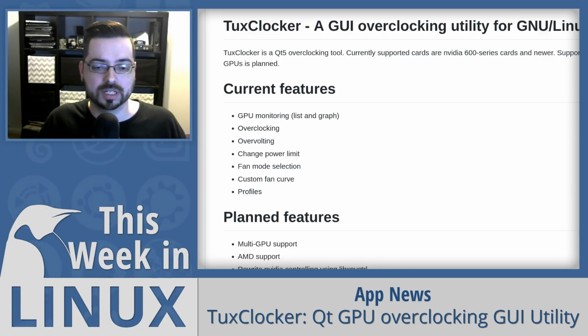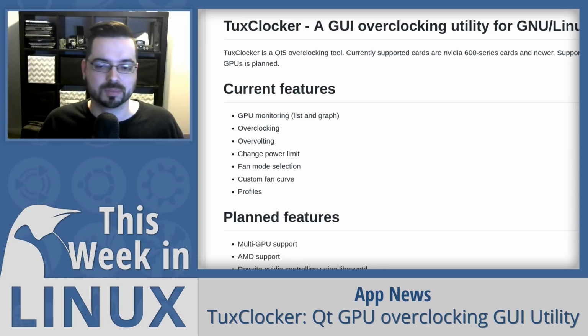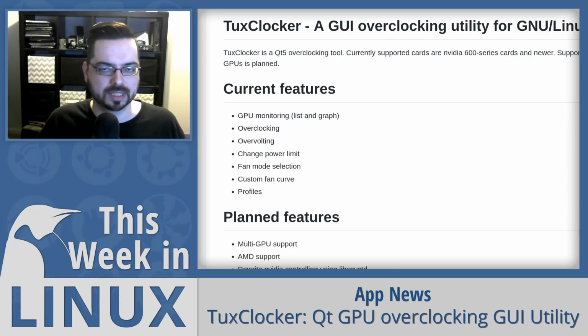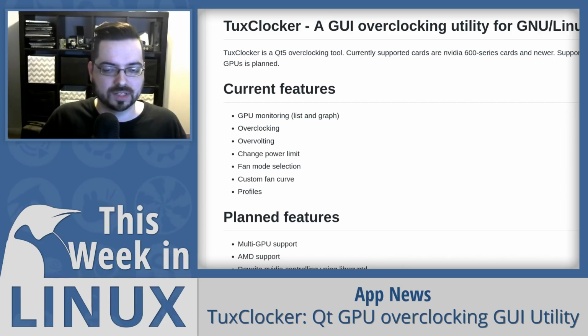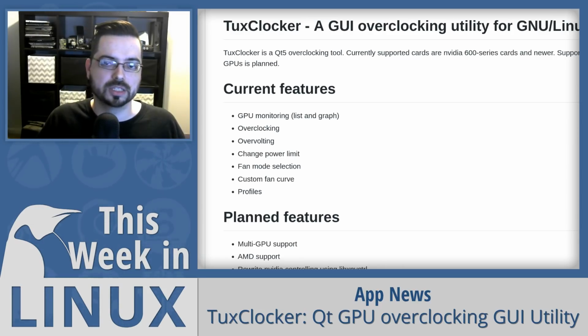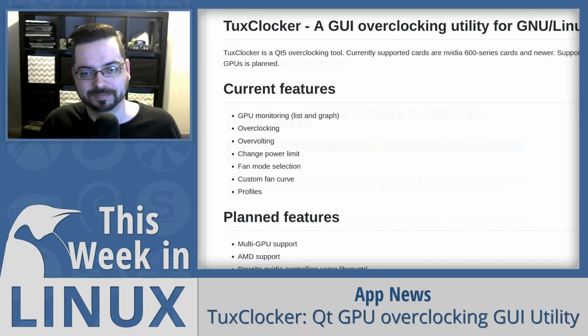So if you are interested in doing some overclocking on your NVIDIA, only NVIDIA right now, it supports the NVIDIA 600 series and above. So if you have a 650 or something like that, you'll still have support for that, or 650 or higher. So if you do have one of those and you are interested in overclocking, then give it a shot if you'd like. The TuxClocker Qt-based GPU overclocking utility. I have a link to it in the show notes.